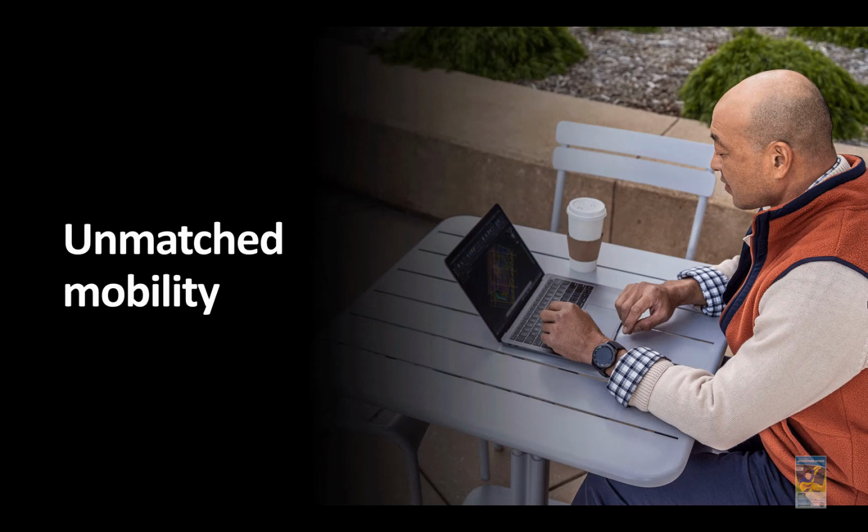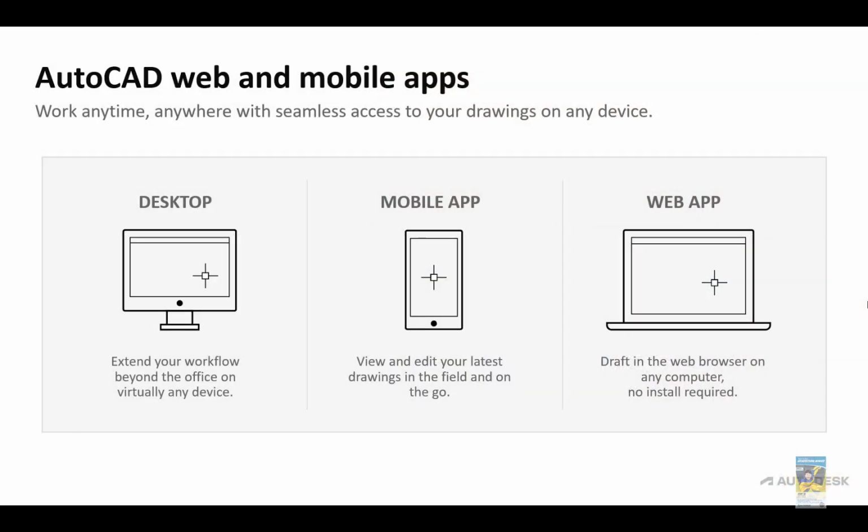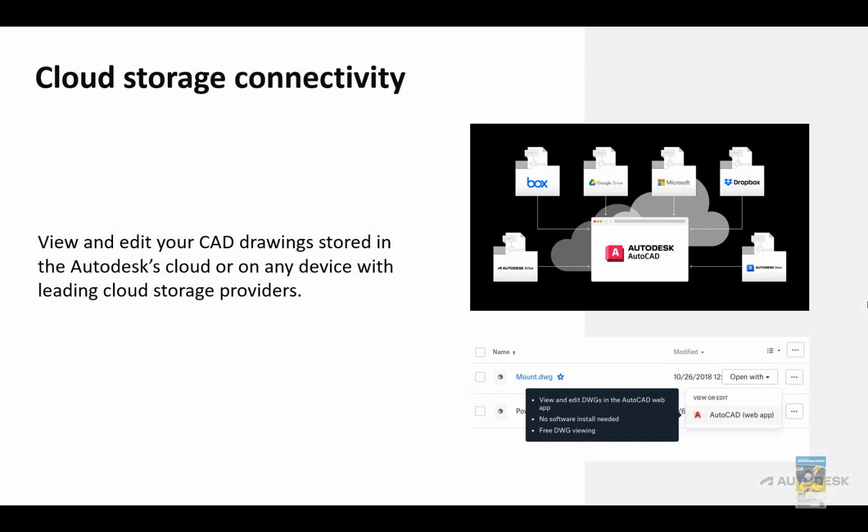Heading into the second area is unmatched mobility. So now we start talking about how we use our software smarter, faster, wherever we are. We can use it on our desktop, on our laptop, on a mobile device like a smartphone or a tablet, and now you can use it on the web. If you go to web.autocad.com, you have a stripped down version of AutoCAD and you can start using it. In addition, you can use cloud storage connectivity functionality with AutoCAD software too.